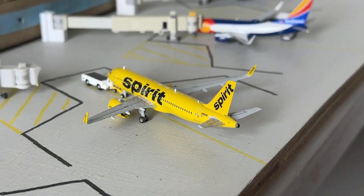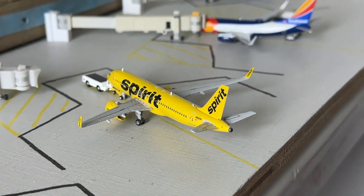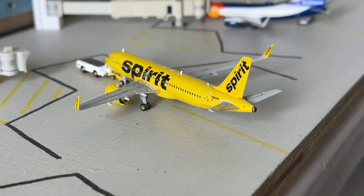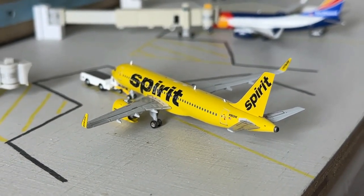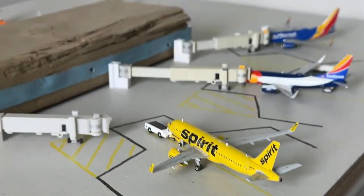Currently pushing back right here from Alpha 7, we do have the Spirit Airlines Airbus A320neo. This aircraft's making the daily service out to Las Vegas, Nevada. That's been another route that's been doing super well for all the airlines. I think Spirit's doing pretty good with it, so I'm so glad to see that, and hopefully they'll be able to continue that going into the summer. So this aircraft's looking very good right here.